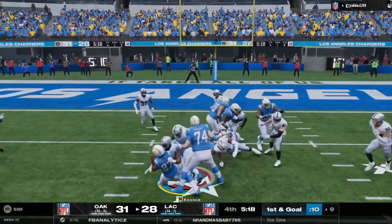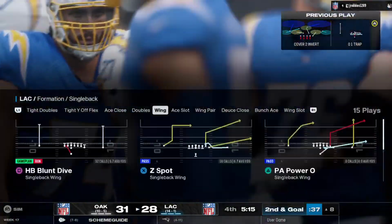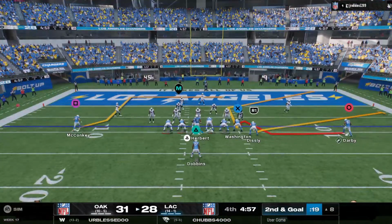Straight ahead, here's Dobbins. And he runs into a wall there. Multiple defenders ready to stop him cold at the line. No gain that time, and now it'll be 2nd and goal.